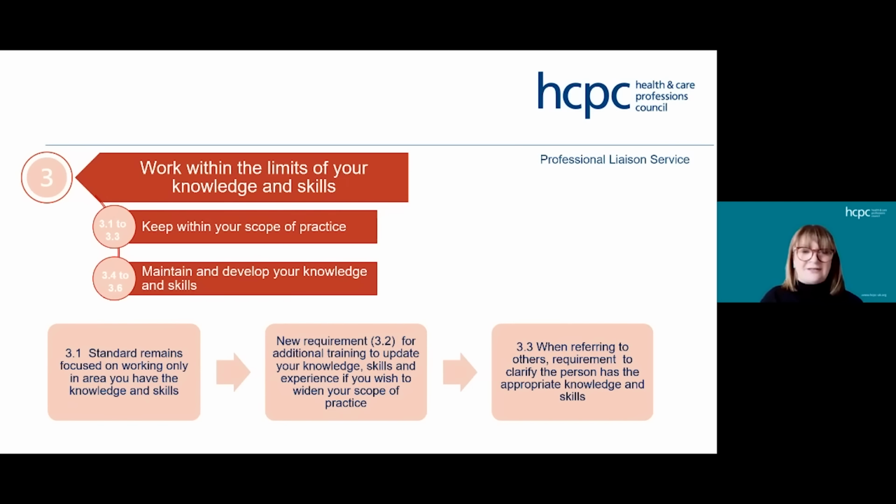So we've also provided some information around referring service users to other practitioners and added an explicit requirement to clarify that the person being referred to must hold the appropriate knowledge, skills and experience to meet the service user's needs safely and effectively. On this topic, you may find it helpful to access our recorded webinar on Standard 3 called Scope of Practice. It's important to note that in Standard 3 there is no change to the individual standards on registrants maintaining and developing their knowledge and skills.